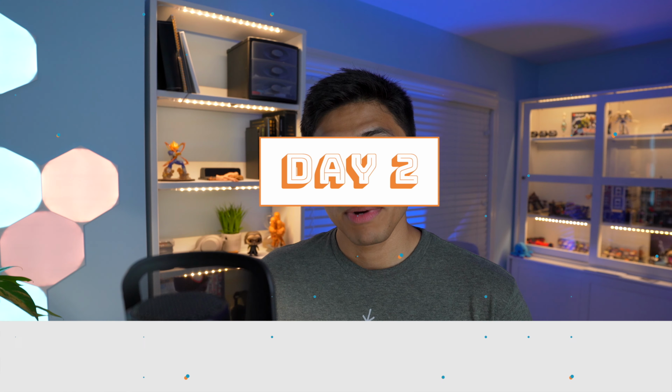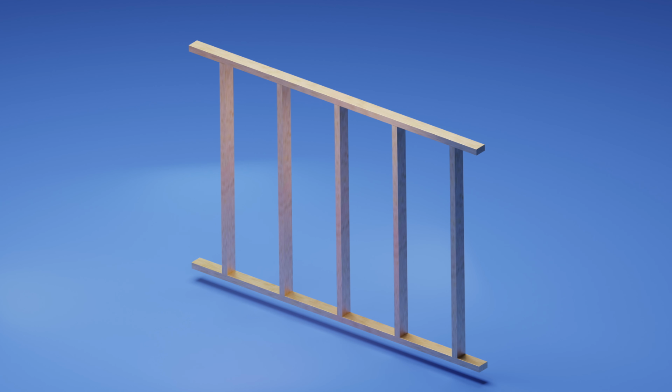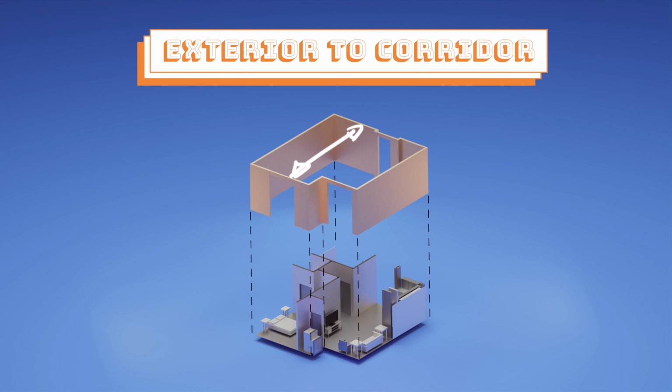Day 2, I'm talking to my boss. We're going over some calculations for stud wall capacities because we want to go to the architect with options for our next meeting, which is going to be day 3, surprise. So we have 2 options. One is going to be that we frame from interior to interior wall. Option 2, we're doing exterior to corridor. So yeah, we just come up with those 2 options.